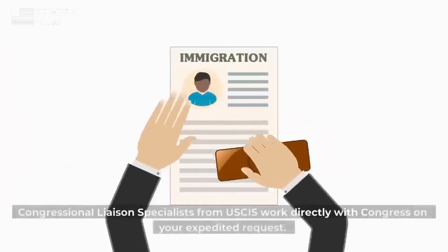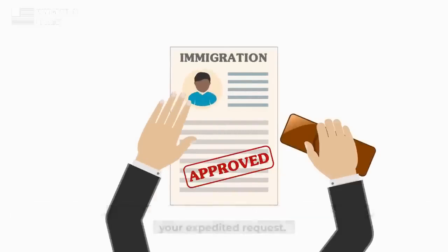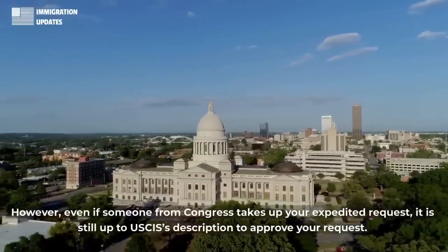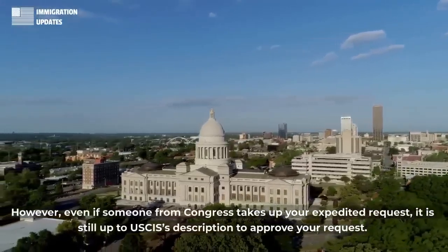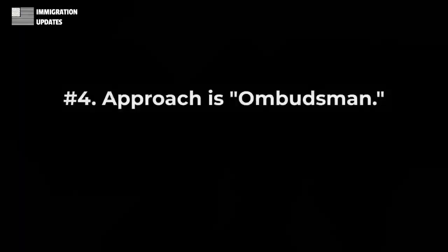Congressional liaison specialists from USCIS work directly with Congress on your expedited request. However, even if someone from Congress takes up your expedited request, it is still up to USCIS's discretion to approve your request.